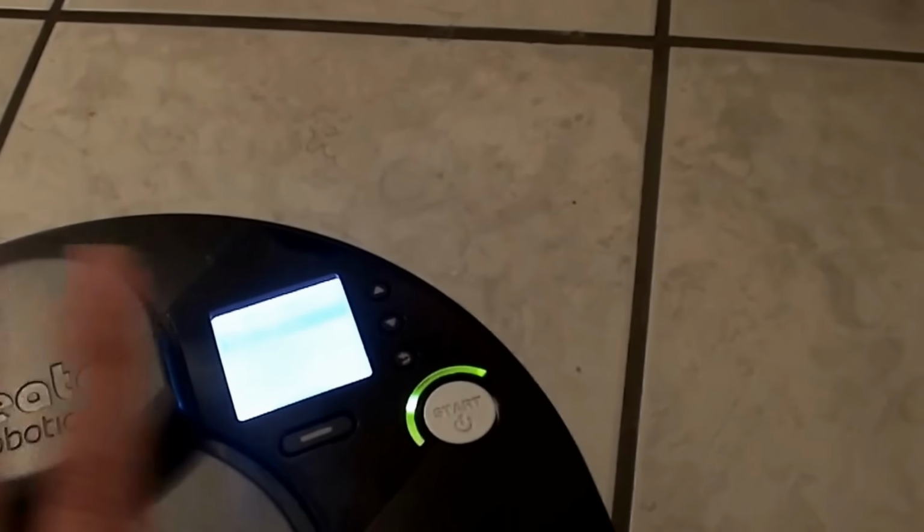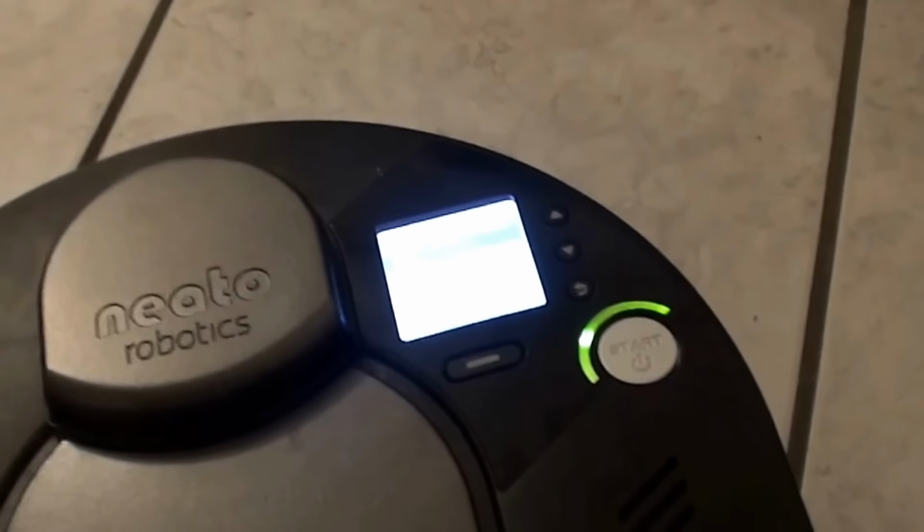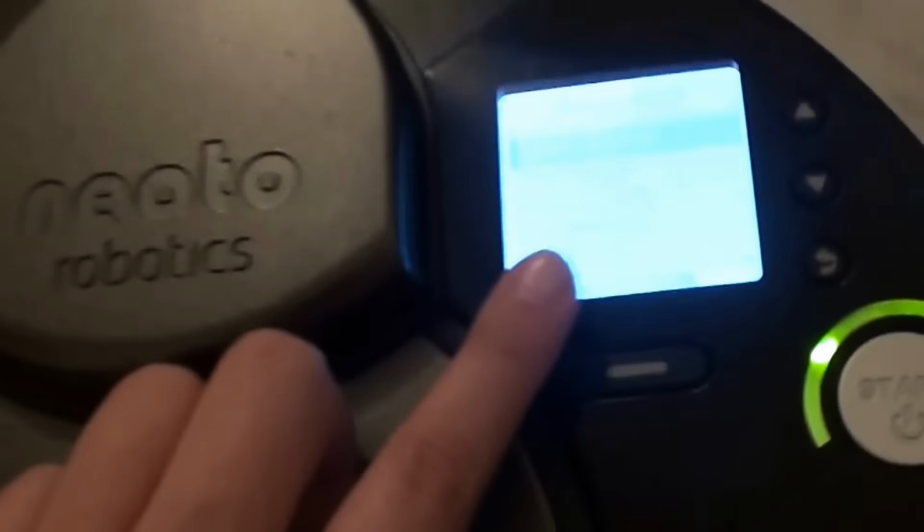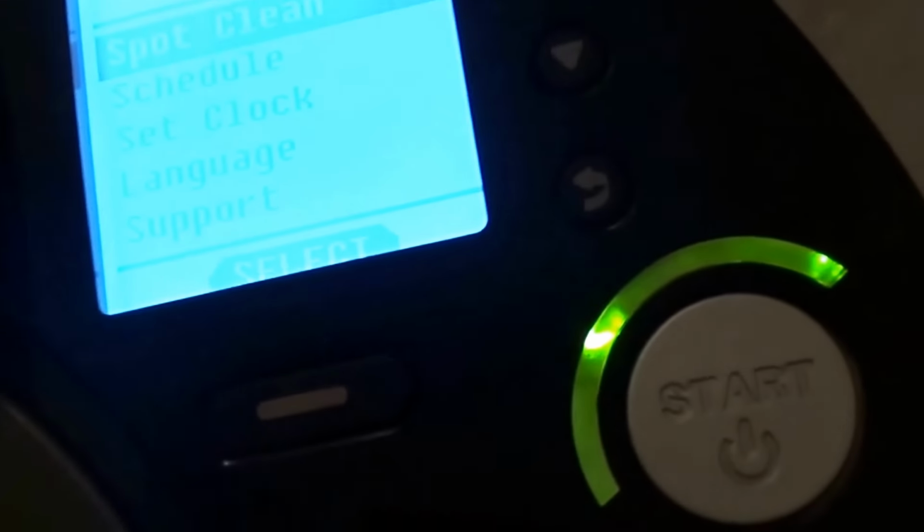It should leave its charging station clean, do its business, and then dock up. It should not have to dock and charge, and give me a fake placebo thing telling me that the dust and dirt bin's full when in fact it's not. So it's just too digitized. It's a pain in the neck.